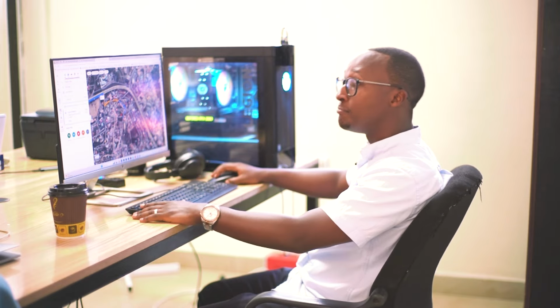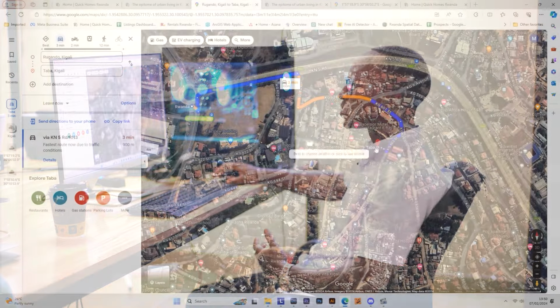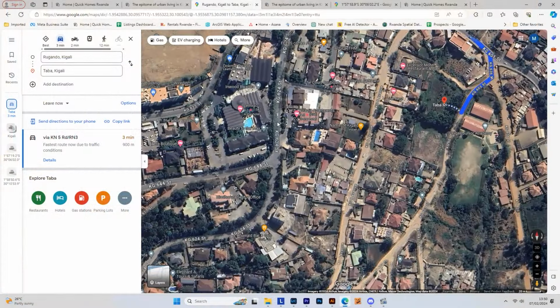So I really wish you to own this property today because it's an opportunity. You remember the hotel I mentioned in the background? It's this one over here, Lemigo Hotel. I believe it's a 4-star hotel if I'm not mistaken, but it's as well a really well-known hotel here in Kigali.